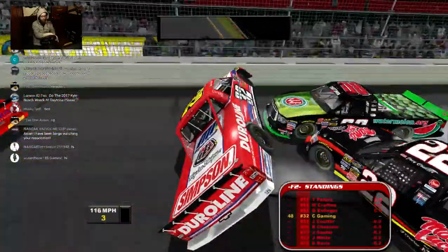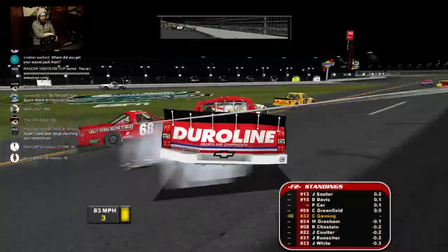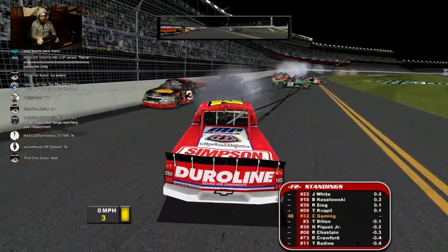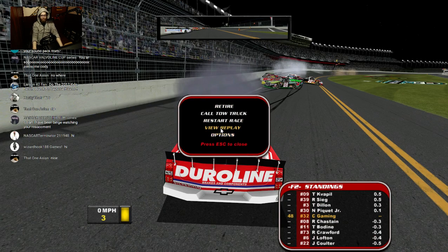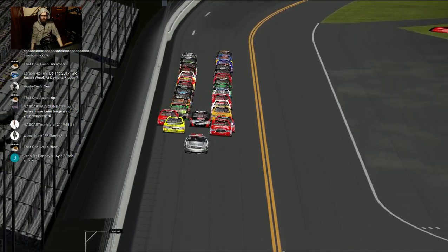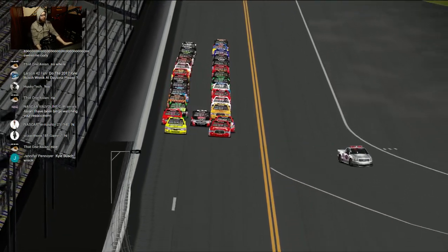Oh, yep. That's not good. See, that's what I was talking about with trying to have the track temperature down to have the truck get loose. I get loose on the restarts, but coming out of the turns, my car doesn't seem to want to come around.